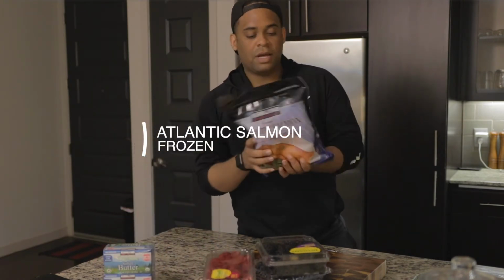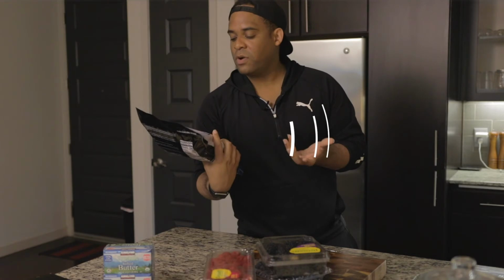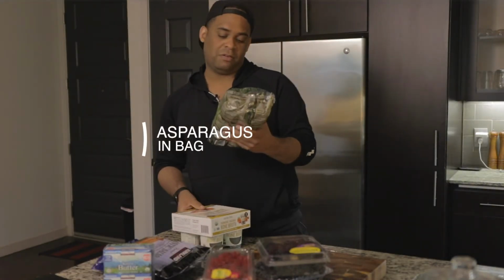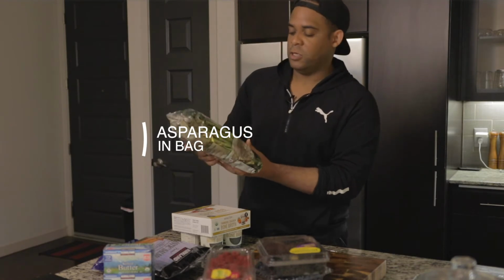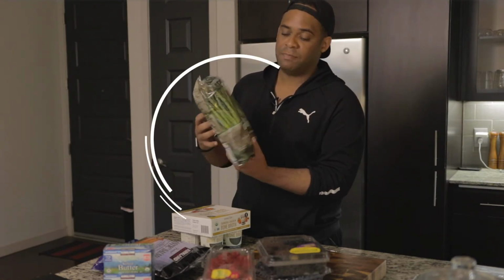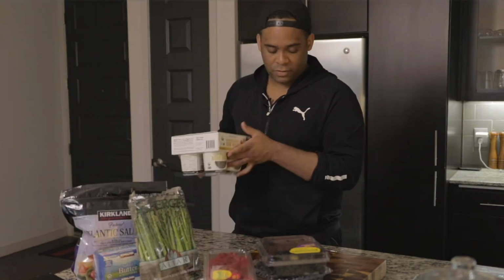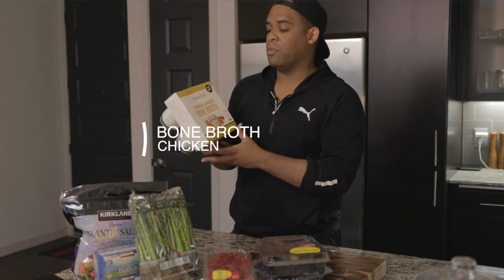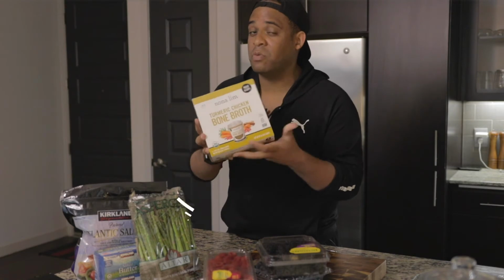And then I also got some frozen Atlantic salmon. Asparagus, this is about a 2¼ pound bag of asparagus from Costco. I also got some turmeric chicken bone broth. So bone broth is supposed to be really, really good.